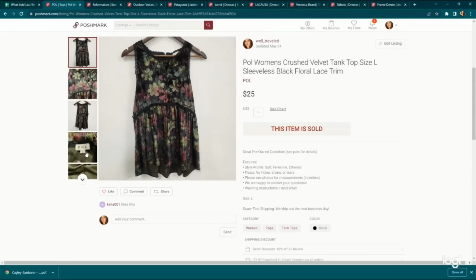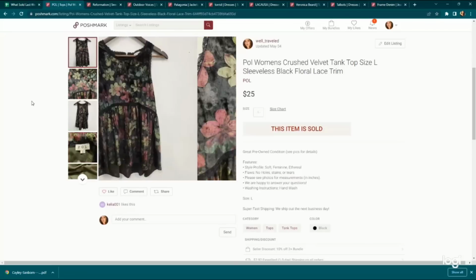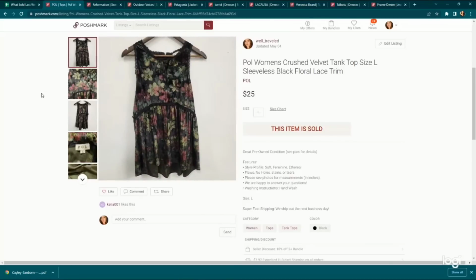Next is something I don't normally pick up. It is Pole or POL. This is a crushed velvet tank top, really pretty. We were very specific when we did the comp and saw that this particular style was actually doing well. I've actually sold Pole a couple times. I come across it honestly fairly often, but I only pick it up if it's super unique and I can do a comp with factors to justify it. This was one of those pieces, so maybe you want to keep your eye out for Pole.